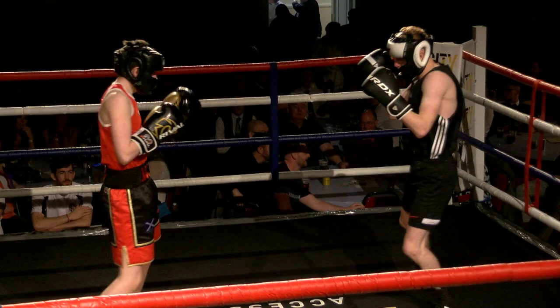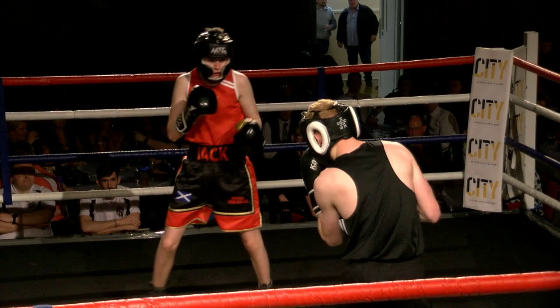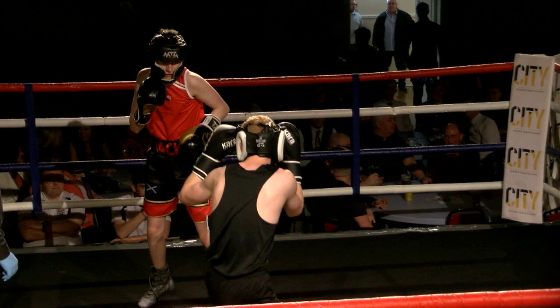I do like about Jack, which he's added to his game recently. I was watching sparring on Thursday, and he does start firing back now that he's come back. He does sit on the back foot a lot, but he's pressing a lot more, and I like to see that. Fraser's got lovely shape. That is first bout, lovely shape.